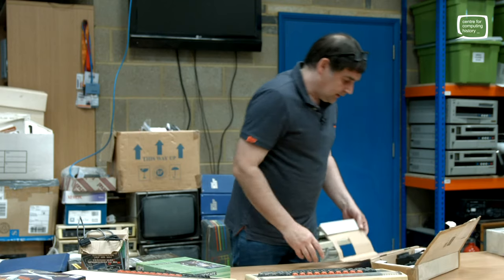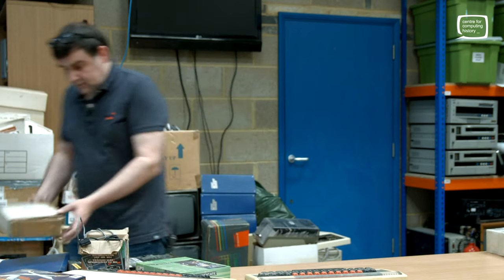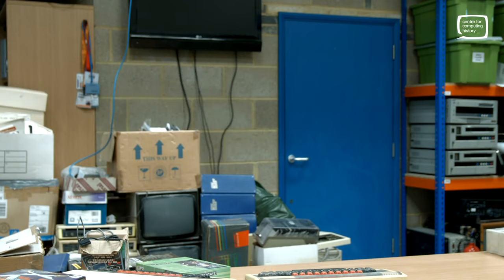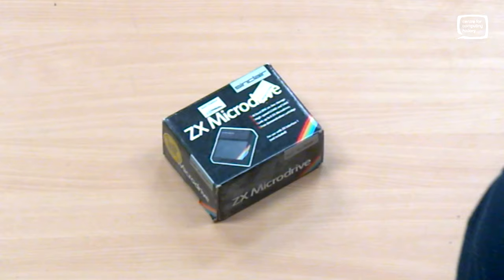Let's put the Multiface in there and put that over here. And on the same lines, look at that, a boxed ZX Microdrive.